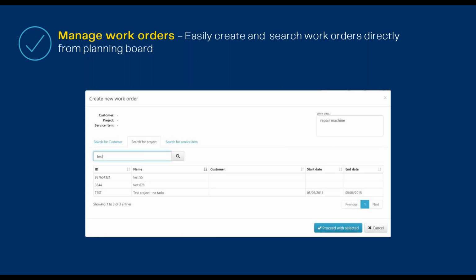From the planning board, the dispatcher has the ability to easily create a new work order, a job or service order within ExpandIT, instead of having to go over to the ERP system. When there's an emergency call, it makes it easy to get the visit on the schedule all from one screen. New work orders can be created against existing customers, projects, and service items from within the ERP.